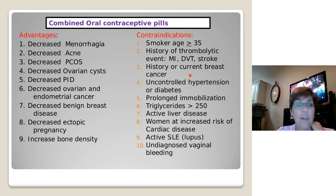A history or current breast cancer, because that can be stimulated by estrogens. Uncontrolled hypertension or diabetes. Now, if they do have good control, then they can use them, but it has to be controlled. Prolonged immobilization. Again, this is because of blood clots. You can develop a DVT. So if they break a leg and are going to be in a cast and not able to get up for a while, then they probably need to go off the pill. Triglycerides of greater than 250.